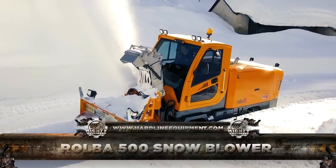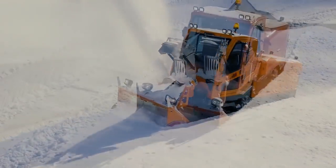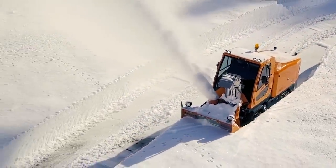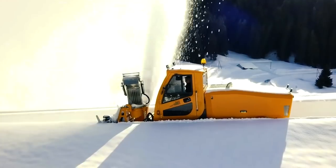At number 14, we have the Rolba 500 Snowblower. This vehicle comes with a large and powerful snowblower at the front for making quick work of cutting snow. This is especially useful at places such as snow resorts where the small paths need to be cleared of snow for pedestrian travel.